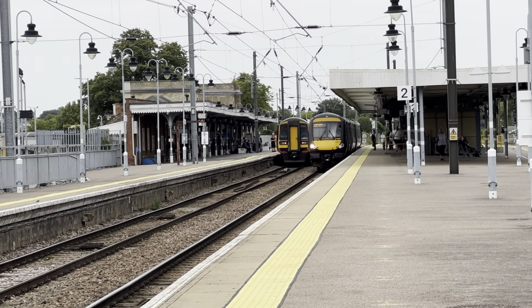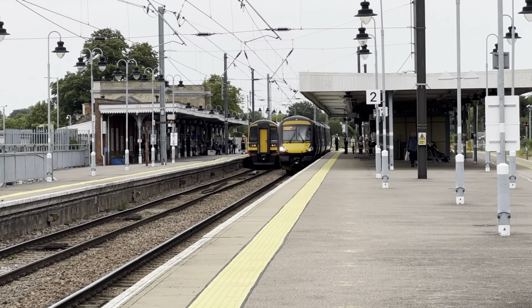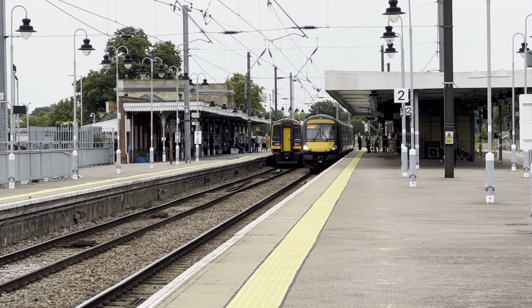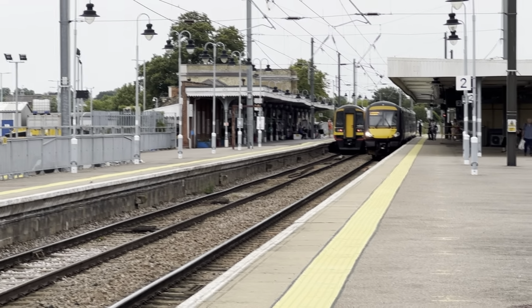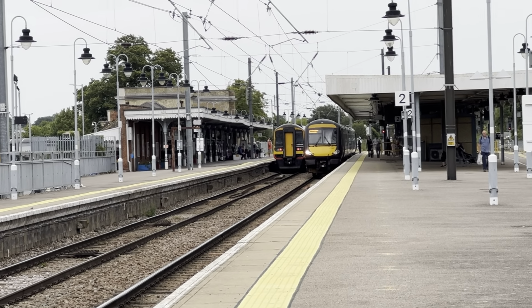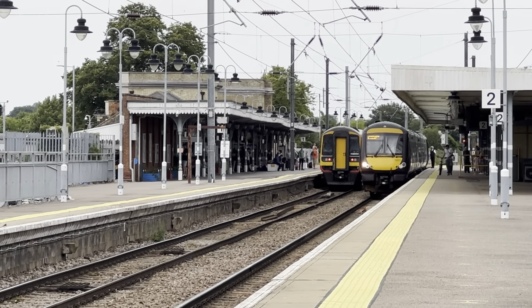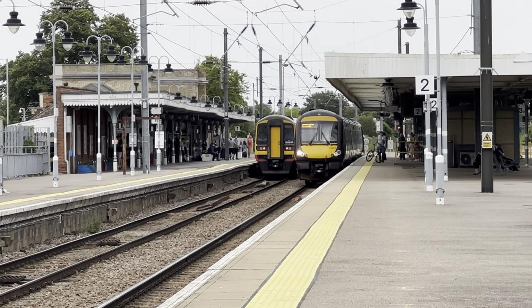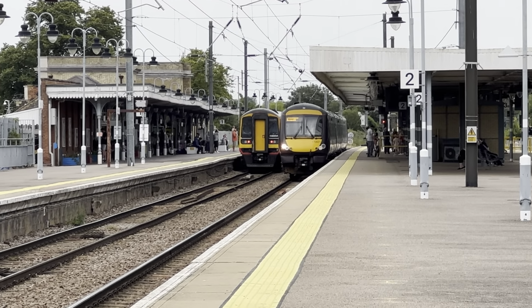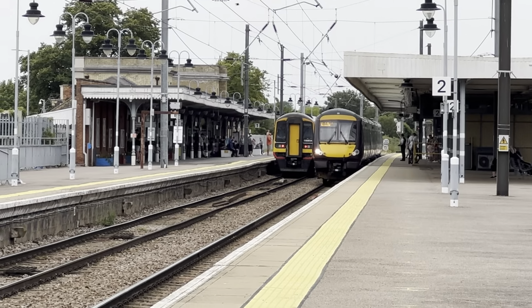Okay, we've got two services, one being the 1450 CrossCountry service to Stansted Airport from Birmingham New Street, which is 170 621, and also the 1450 East Midlands Railway service to Liverpool Lime Street from Norwich, which is 158 854, I think. There goes those two.